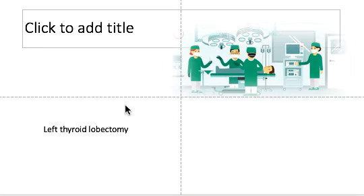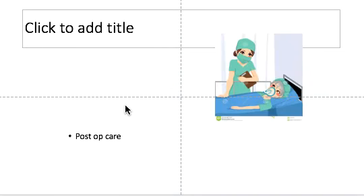So the person was prepared for lobectomy, and all other pre-op investigations needed for thyroid were normal, and T3 and T4 two or three days prior were still normal. So we continued the carbimazole up to the time of surgery, and she had the left thyroid lobectomy. And then the post-operative care is normal thyroid post-operative care; just learn from your patient.